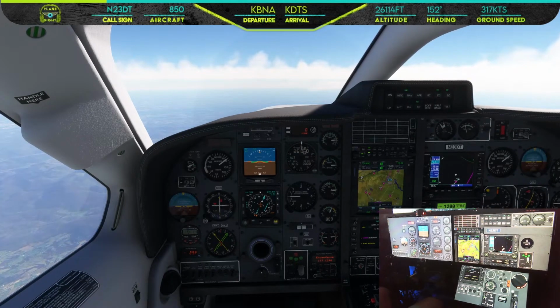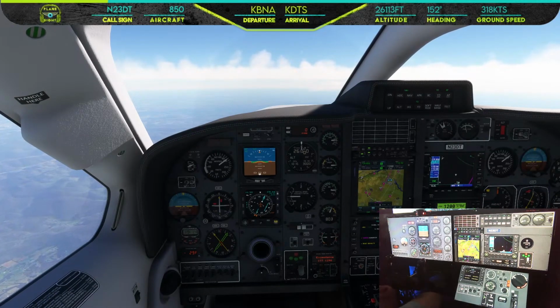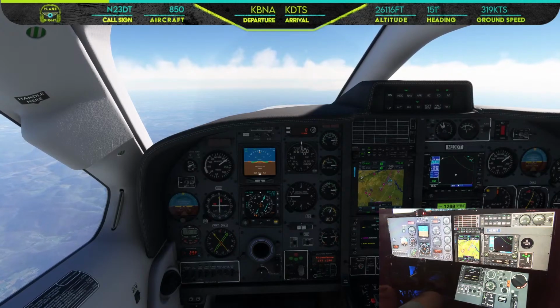Yeah, something's a little foobar. Yeah, it gets out of sync. Oh, you just click on the memory card. So if you click on the memory card while you're in the simulator, it'll switch from using the PMS to flip over to using the TDS mid-flight.